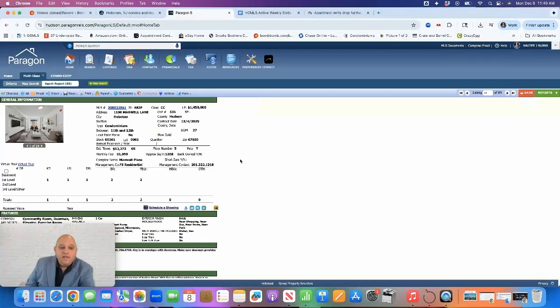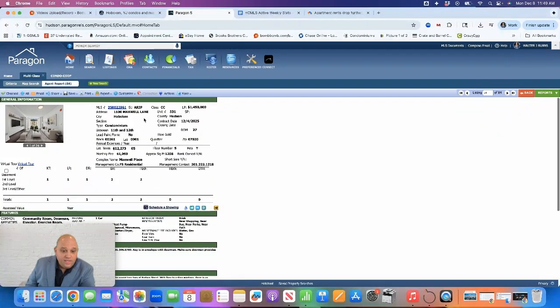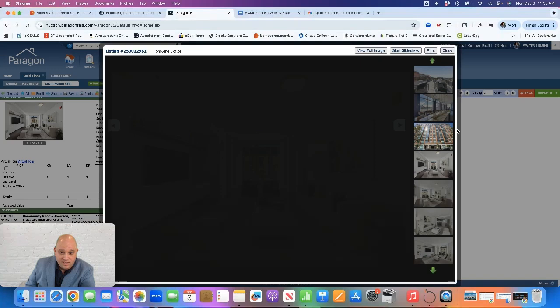Over at Maxwell Place in Hoboken. This was 1100 Maxwell Lane, unit 531. It's a 2-bed, 2-bath, 1,208 square foot unit. It also came with parking for one car. List price was $1,450,000. It was on the market 27 days.